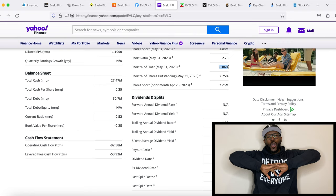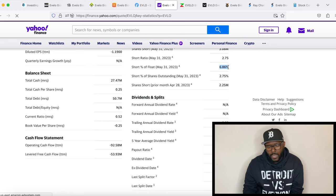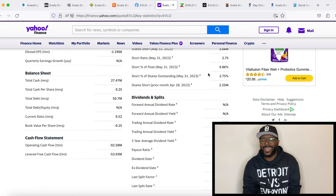But they have to be a little nervous over the last few days, actually, when they saw it go up to 31 cents. The shorts absolutely had to be nervous based off of that. And right now, the number stands at 6%. Not the best, not the worst. Keeping it moving.